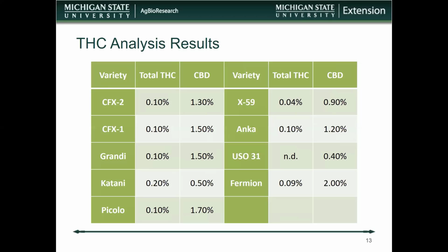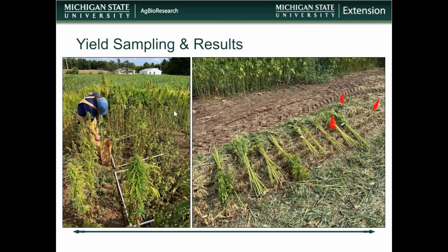The one thing I want to point out relative to the conversation today is that everything that we tested was compliant when it came to THC, but CBD was not there. Again, these are varieties bred for grain, so they're not going to have that same amount of CBD, but if we could be selecting from genetics like this or related genetics that are stable on the THC side, but better for CBD, we would be in a really good place.